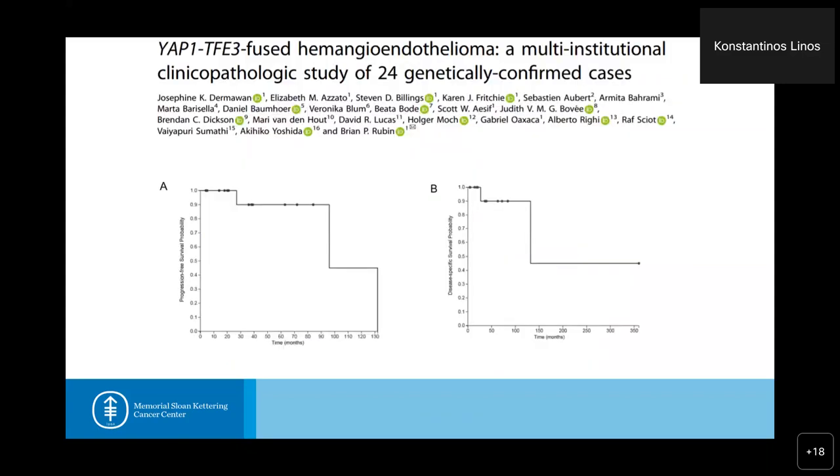Now, the question is, epithelioid hemangioendothelioma is a malignant tumor with a classic fusion. How does the epithelioid hemangioendothelioma with YAP1-TFE3 behave? There are not many cases, right? It's very rare, very rare. So you cannot have tons of cases, but people managed to gather a lot of these cases and show that a large proportion of patients, even with metastatic disease, survive for many years, even if they have widespread metastasis.